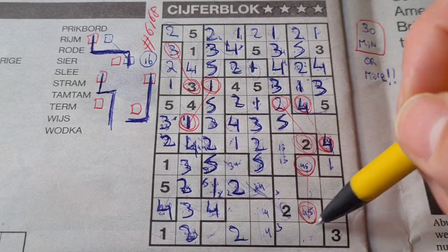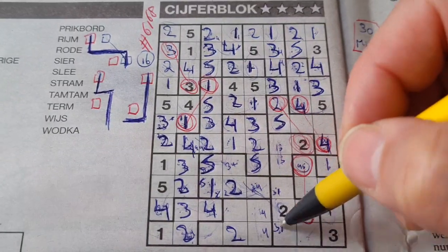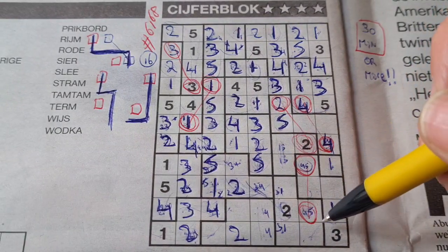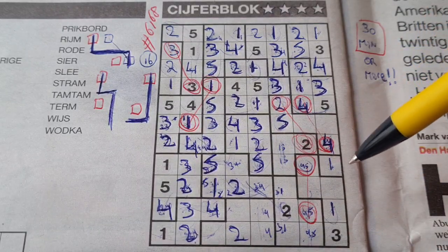Yeah. This box can be a 1. So the 1 goes together with the 3 as a pair. 1 and 3. Okay. So 2 numbers left, the 4 and the 5. That's a pair.